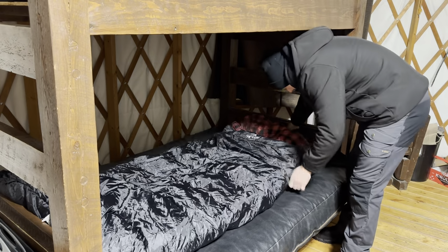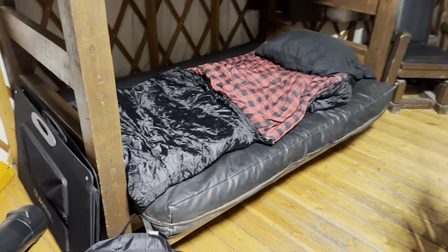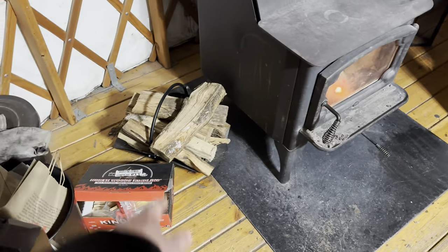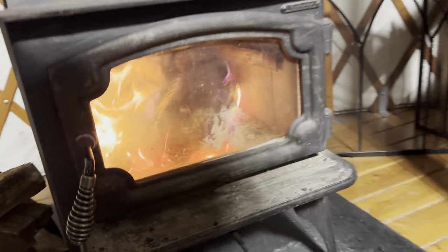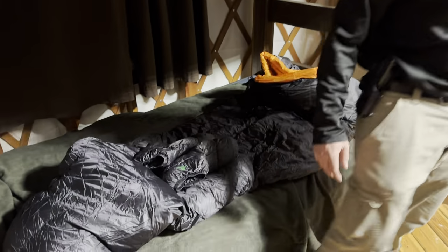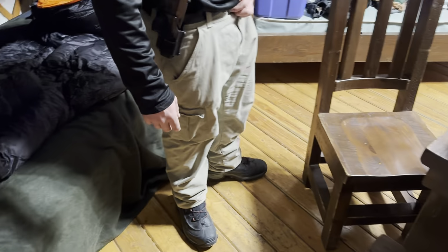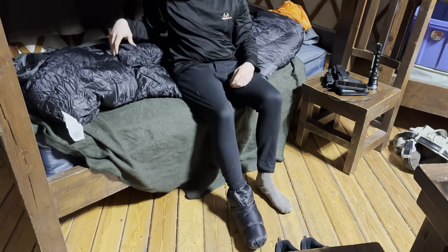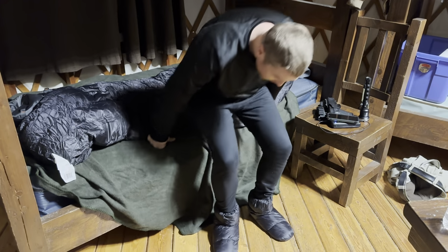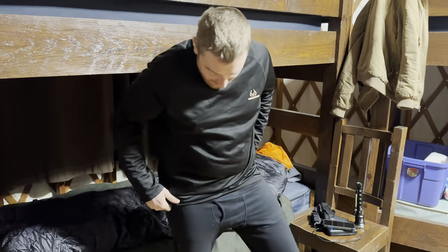Here we go. It's cozy. Well, I got my bed ready here. Just got my 0-degree sleeping bag and my pillow. We got the fire going. Joel just brought in some more wood. Woo, she's blazing. Joel's setting up his bed now. I'm gonna wear my down booties inside there. When I wake up, I can just get out of here without shoes. Dude, they're so comfortable. They're so warm. It matches your sleeping bag.